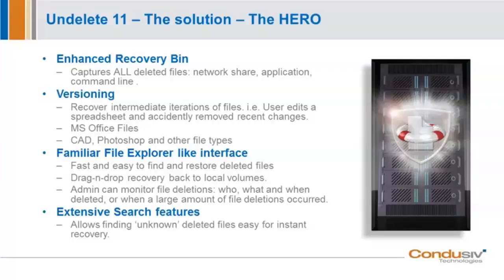And Howard, I would say this is one of the most popular features. It actually provides forensic information so the sysadmin can see who deleted the file and when it was deleted. And I think this is super interesting. They can also see when large amounts of file deletions occurred. Now, this last point is also an important one.